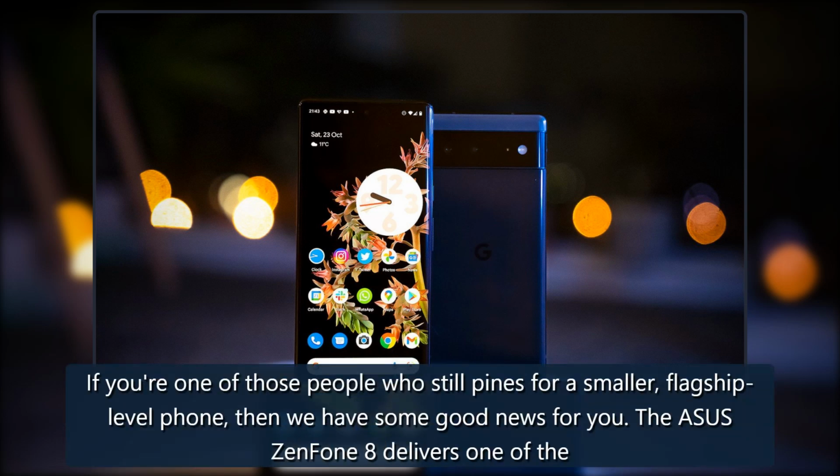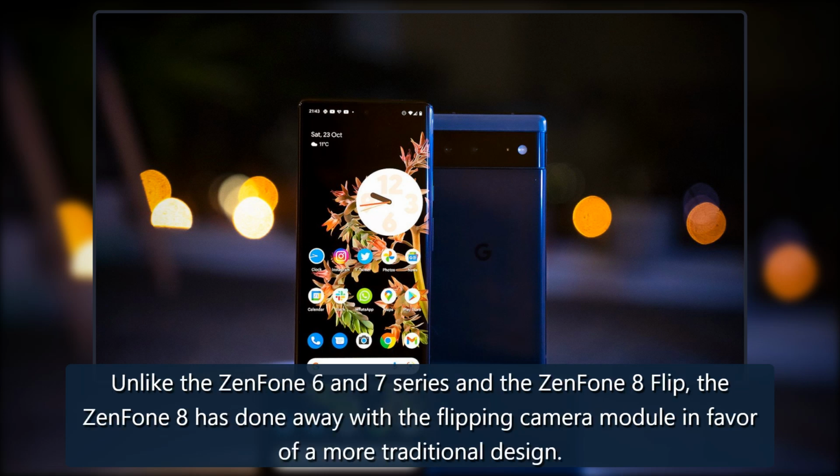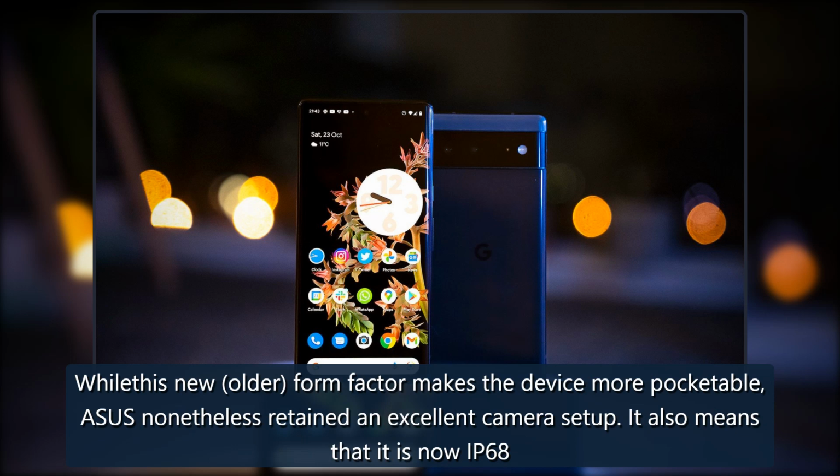If you're one of those people who still pines for a smaller, flagship-level phone, then we have some good news for you. The Asus Zenfone 8 delivers one of the best Android experiences you can get in mid-2021 for much less than the competition. Plus, it's one of the smallest Android flagships around. Unlike the Zenfone 6 and 7 series and the Zenfone 8 Flip, the Zenfone 8 has done away with the flipping camera module in favor of a more traditional design. While this new, older form factor makes the device more pocketable, Asus nonetheless retained an excellent camera setup. It also means that it is now IP68 water resistant.